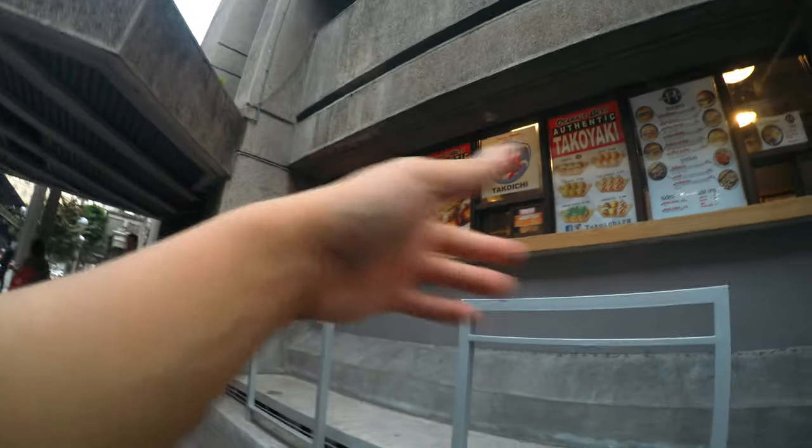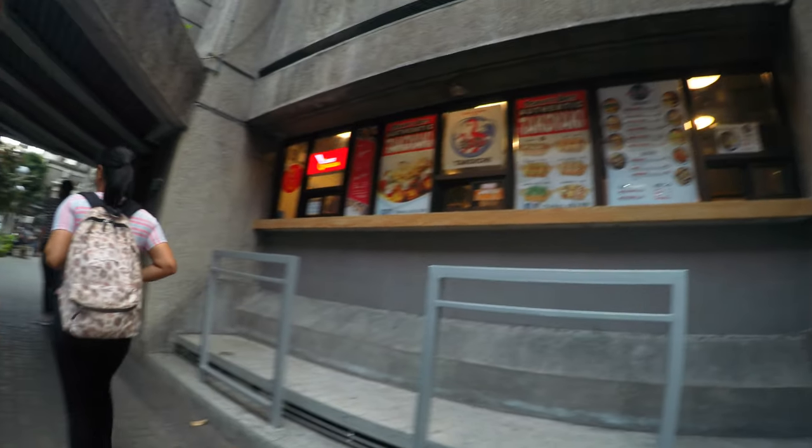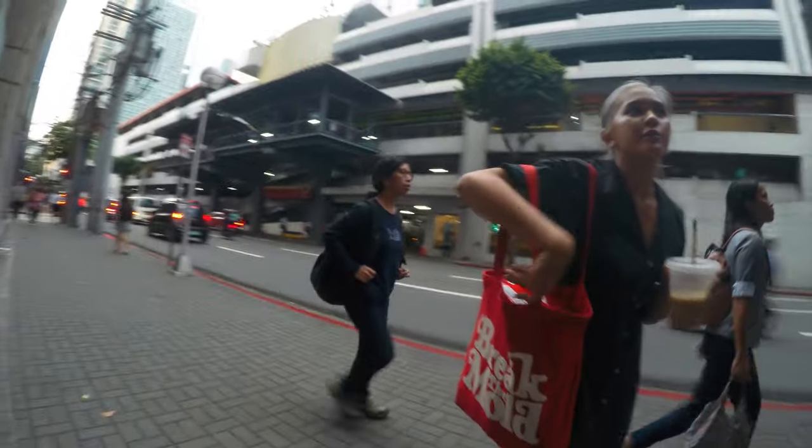Oh, these are like stalls. That was fun. I wasn't actually pointing at it for you to take a picture. I was just saying that there's a bunch of different stalls. There's a Poke one, there's Tapa. The other place had like wings.